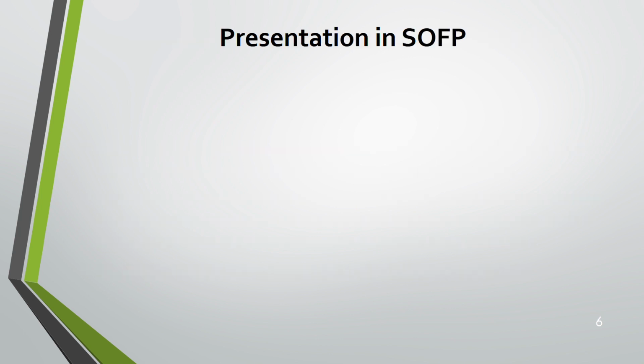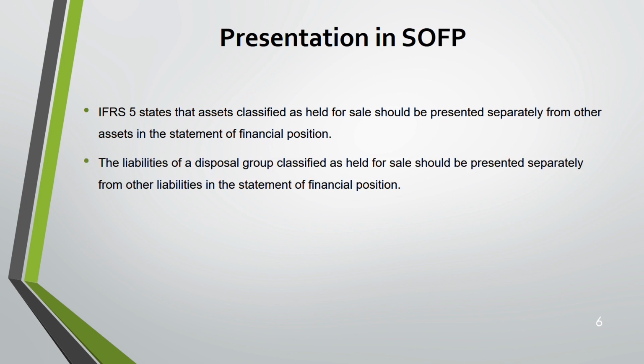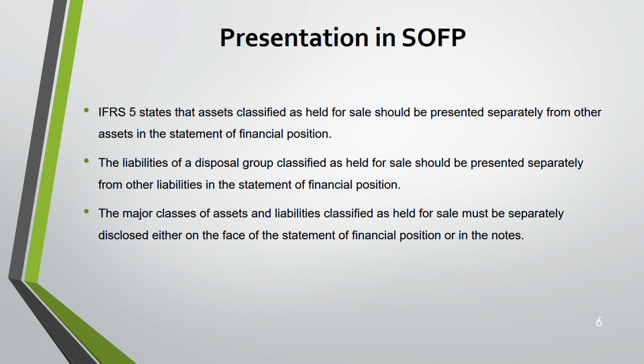Now, presentation. How do you present it? You present non-current assets held for sale separately from other assets in the statement of financial position. Same for the liabilities. The liabilities of that disposal group are shown separately from other liabilities. Then you disclose all the major assets and liabilities classified as held for sale, either in the statement of financial position or separately written as a note.